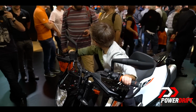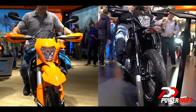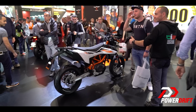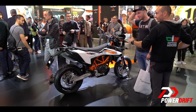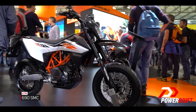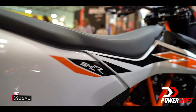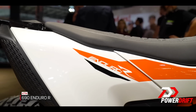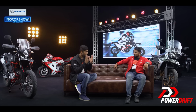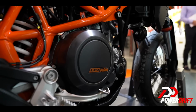We're going to be talking about the two new iterations that we are seeing with the 690 platform. When you talk about the 690 platform, it was unfortunately discontinued because of the Euro emissions. It's making a comeback at EICMA 2018 in two iterations. The first one is the SMC variant, which is essentially the supermoto variant, and the second one is the Enduro variant. Again, like I mentioned before, two different motorcycles catering to two different sets of audiences. But what remains common is going to be this engine.